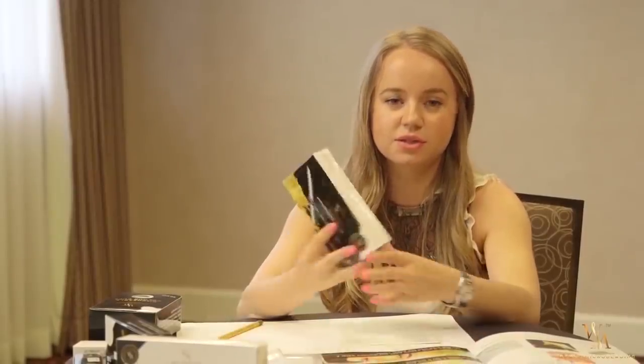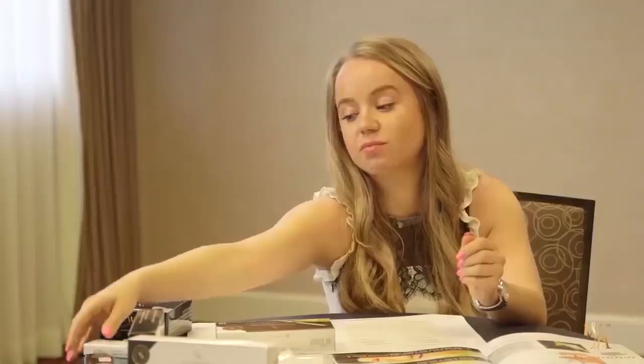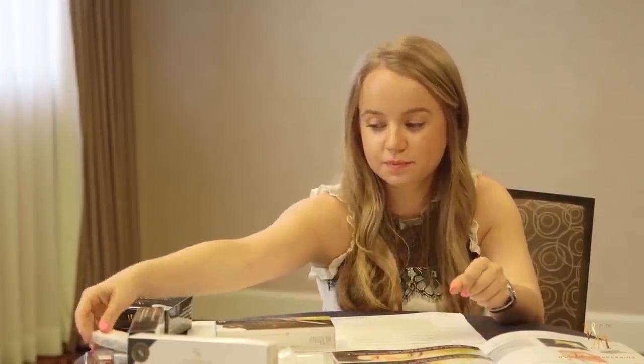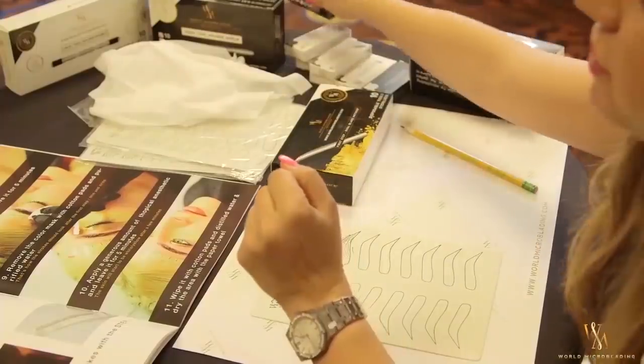What I'm gonna show you in this lesson is how to actually do the hair strokes pattern on a latex piece. I'm gonna introduce the tools that we're gonna use. First, I'm gonna use the step number 1, and I'm gonna use a piece of latex, and then I'm gonna use the step number 2. Then I'm gonna show you different types of blades and how we are actually using those blades during the practice. And then I'm gonna present you the pigments and what we can actually achieve with each different pigment.